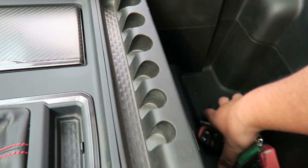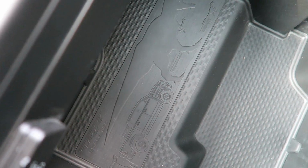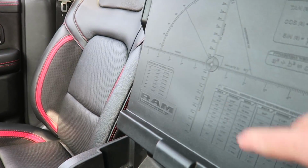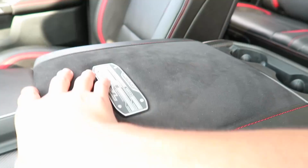And if we open this up, move a bunch of keys, we have another Easter egg down here. Got a T-Rex, that might be another Raptor with the truck down there. And then like the other Rams, they have some trig if you need to do your trig homework and you're figuring out sine, cosine, and tangent.